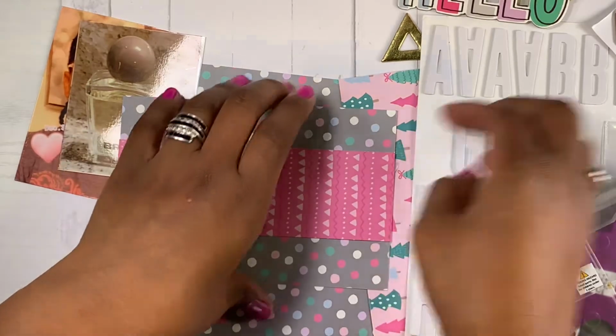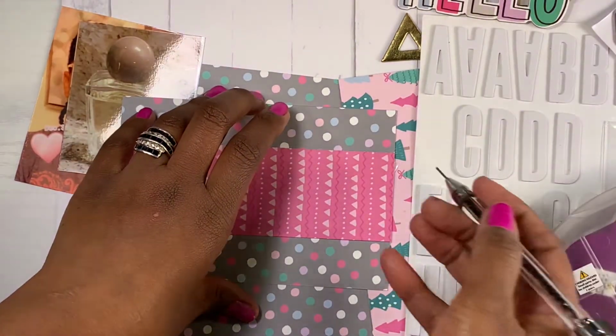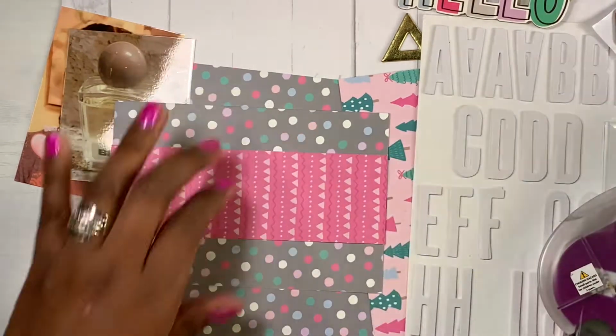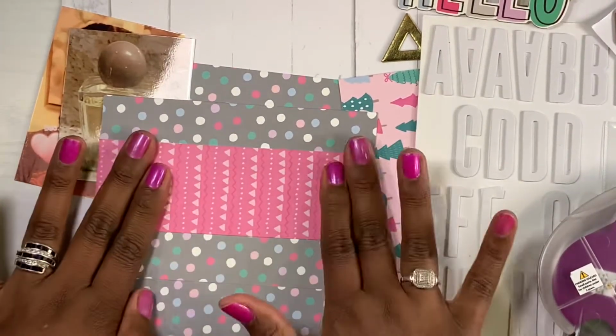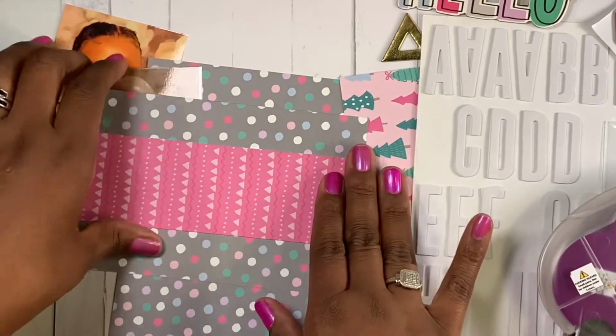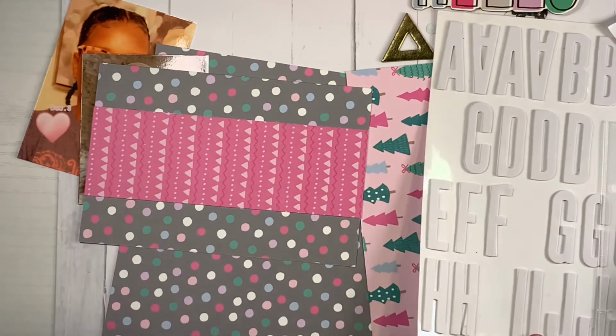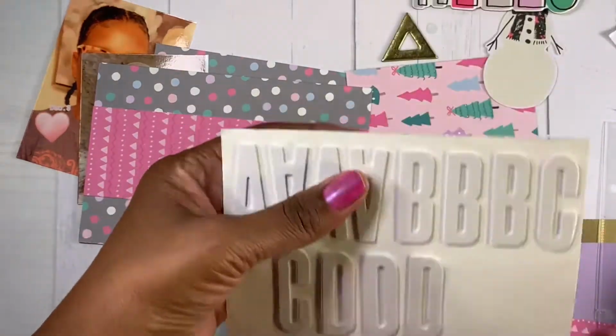I believe I got it from scrapbook.com, I believe. I don't know, guys. I order stuff, you know, so much that I don't really know where sometimes I get things. Do I have anybody else out there like that?